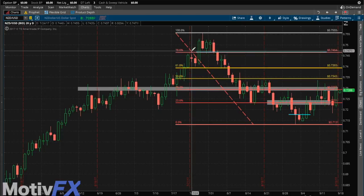It looks like this thing could probably run into the 78.6. All right, so we'll have those as our targets. I'll update you guys in the top trader community.